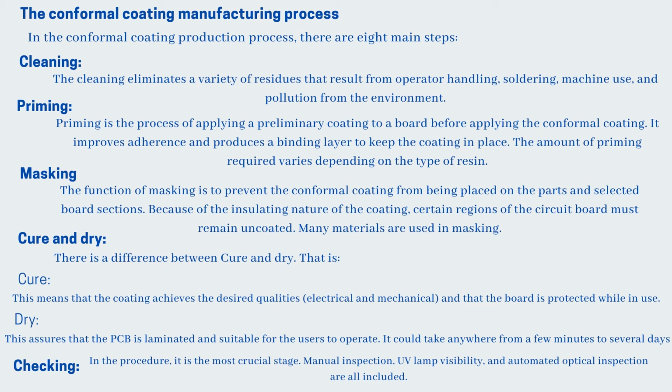Masking. The function of masking is to prevent the conformal coating from being placed on the parts and selected board sections. Because of the insulating nature of the coating, certain regions of the circuit board must remain uncoated. Many materials are used in masking.